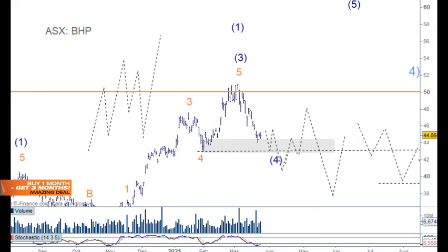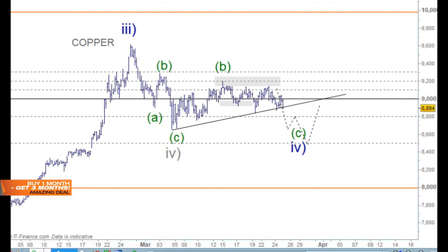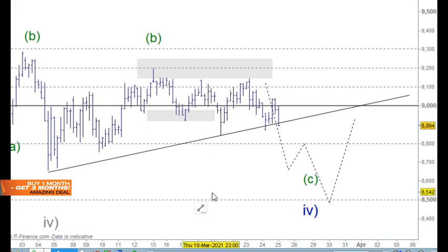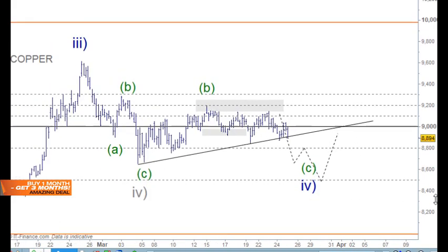Also with the copper, we need to have a look at copper. So we know that copper is in a corrective pattern as well. So an A wave, a B wave and a C wave here. And this move up through here is also in a B wave here. So I'll just assume that we'll get a C wave down through here. Yesterday it came down a little bit, rejecting the 9,000 there. You can see how it's been rejected. Will it come down further? Probably a little bit further.